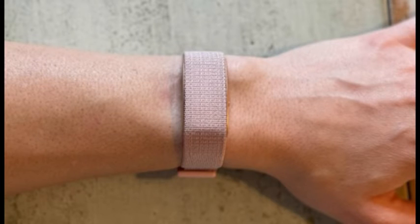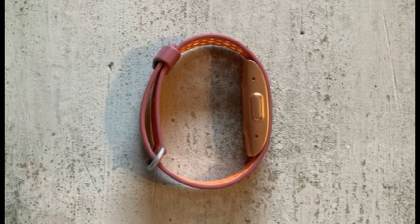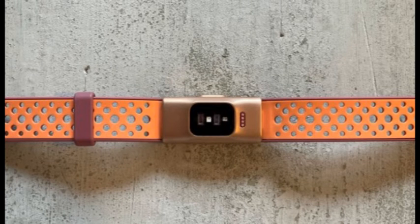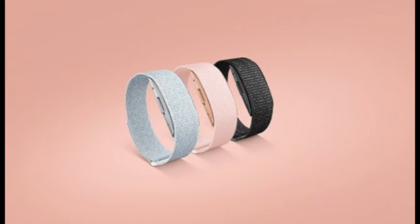At night, the Halo automatically monitors your sleep duration, stages, and quality. It keeps track of your total time in bed, how long it took you to fall asleep, how much time you spent asleep and awake, your sleep efficiency, the percentage of time in bed you were actually asleep, and disturbances throughout the night. In the morning, you can view all of your stats, along with your sleep score and a graph of your sleep stages: awake, light, deep, and REM.